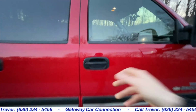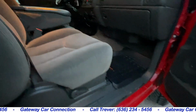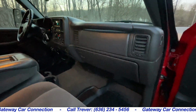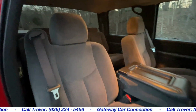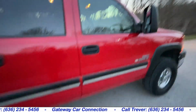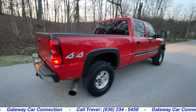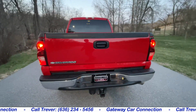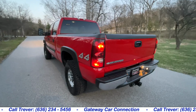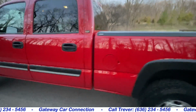Just how clean this LBZ is. Take a look at it from the passenger side. Very clean crew cab short bed all around.